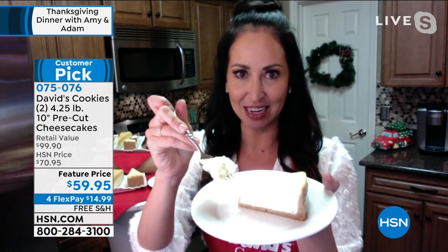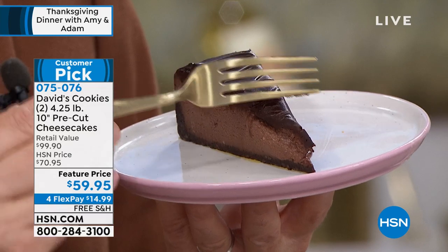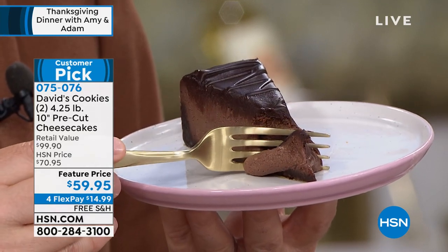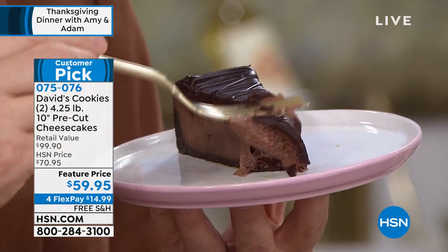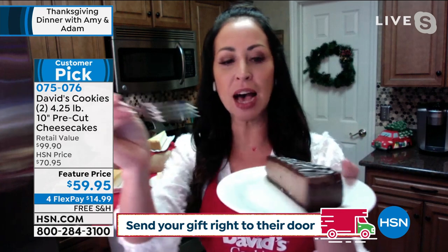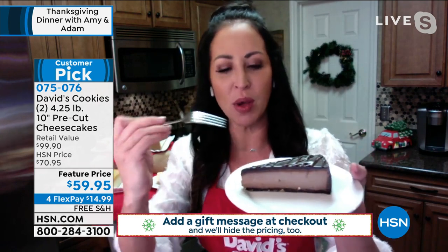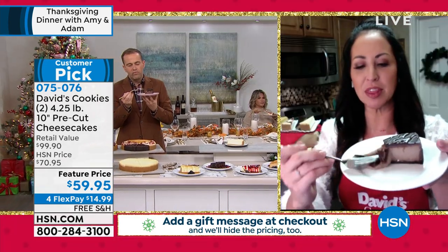This right here is why all of the cheesecakes are absolutely so decadent. So that's the New York. I'm trying this one. Okay, the triple chocolate. Let's just talk about the layer upon layer. We've got chocolate graham cracker crust. We have Dutch cocoa infused cheesecake. So you've got the cream cheese, you've got the cocoa, you've got the graham cracker crust on the bottom.